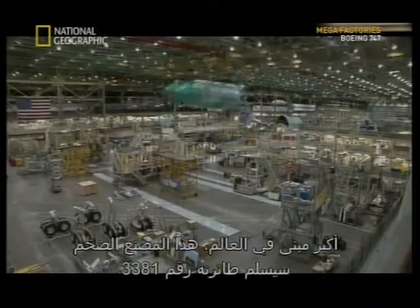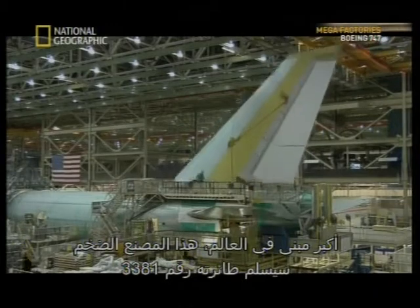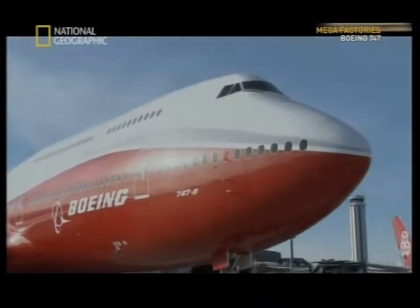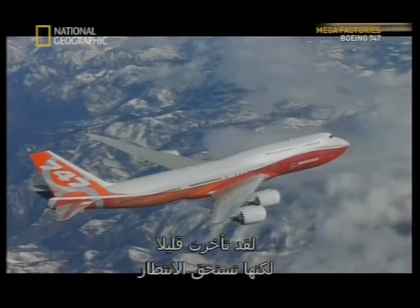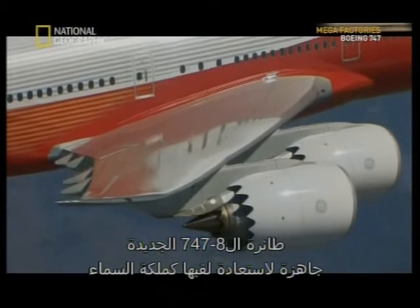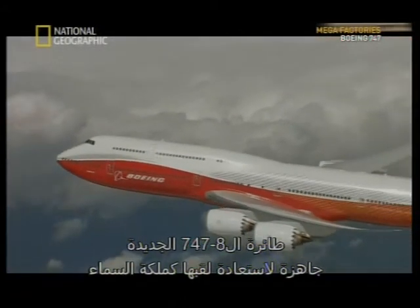The world's biggest building. This megafactory is delivering its 3,381st aircraft. She's a little bit late, but worth the wait. The brand new 747-8 is ready to reclaim her title as Queen of the Skies.